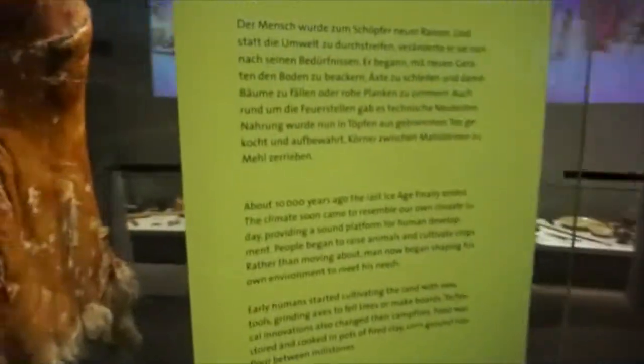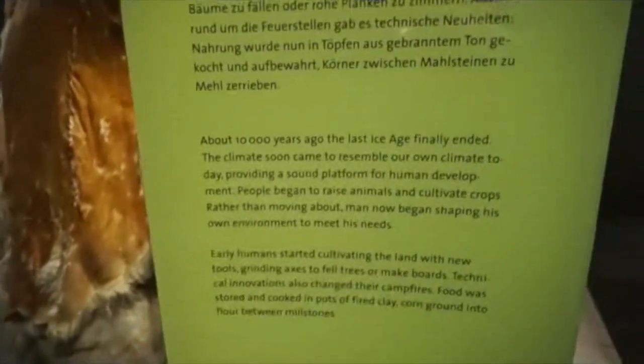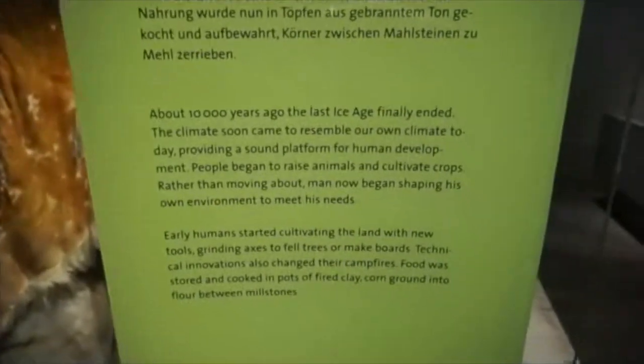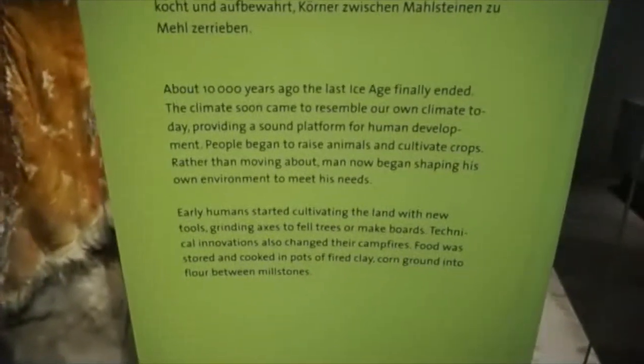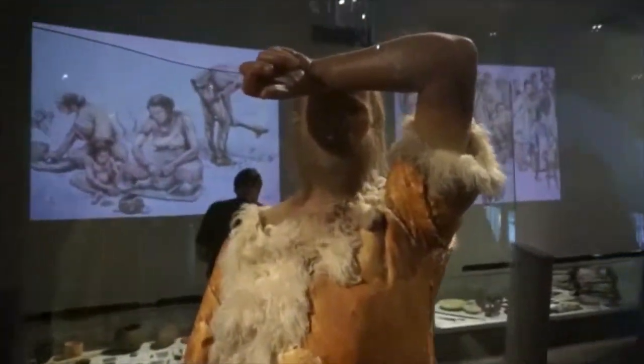Okay, that ended my talking there. And about 10,000 years ago, the last ice age finally ended. And the climate soon resembled our own. And this is modern human.